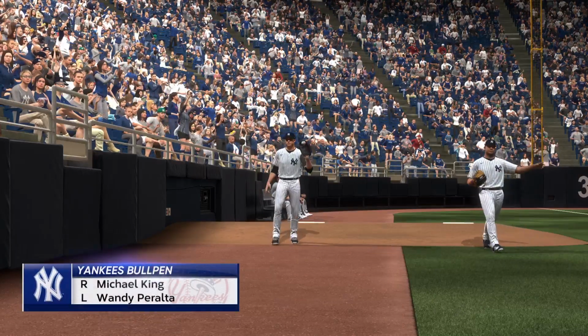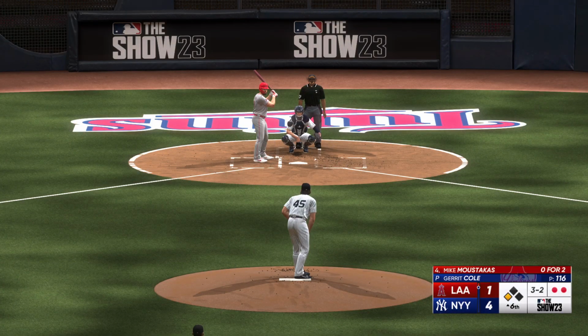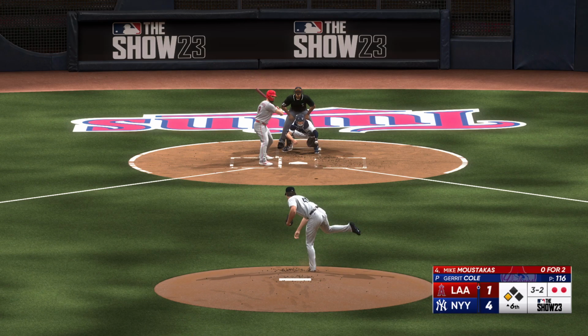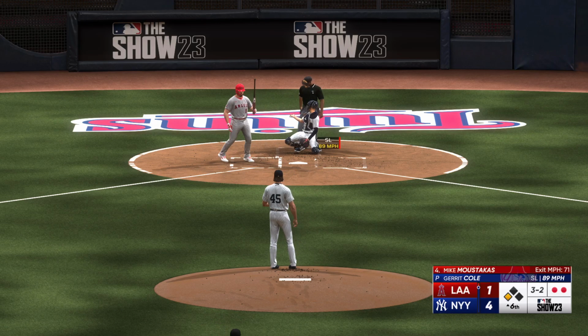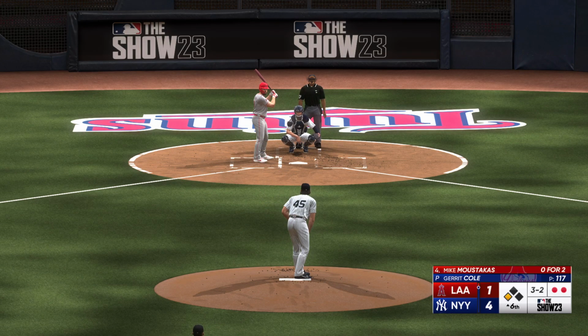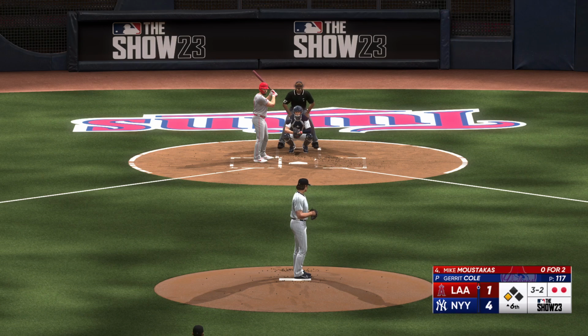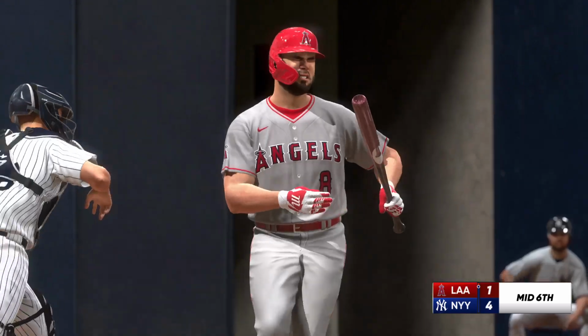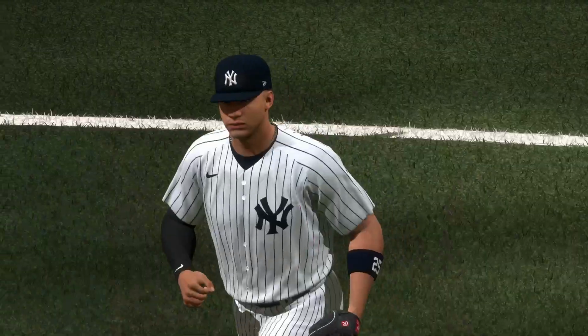Bullpen activity starting up now. Michael King, the hard-throwing righty, is up and loosening. Peralta, the power lefty, up as well. Runner at third, two away. Swings and misses. Gassed it right by him.